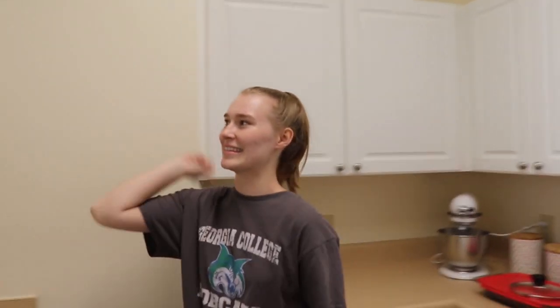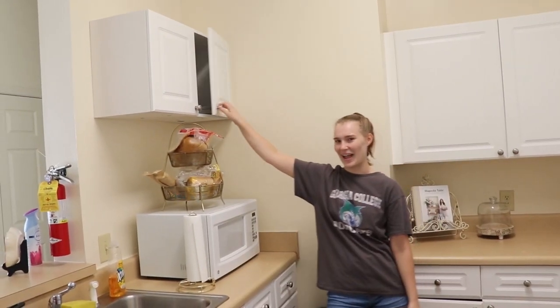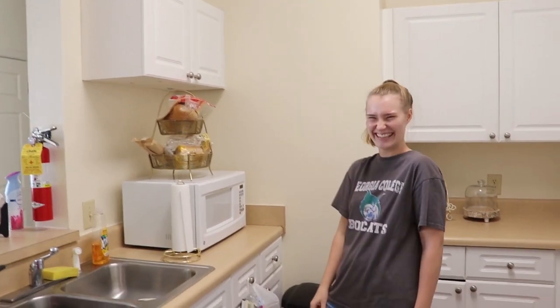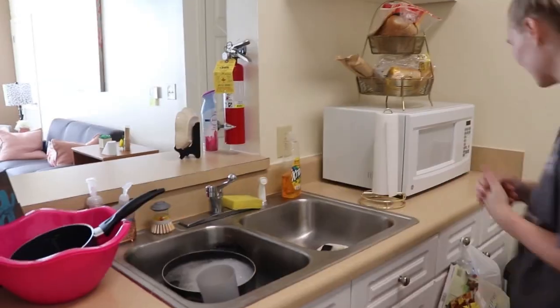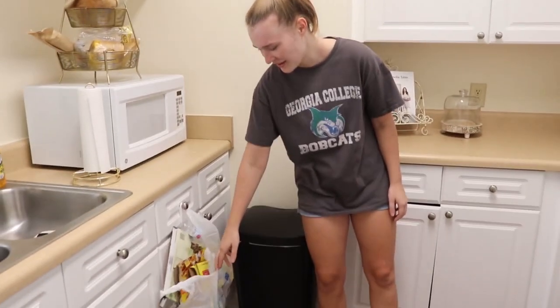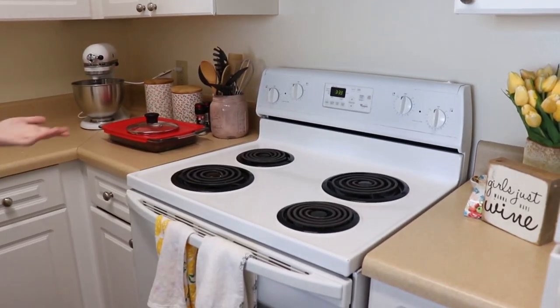I only use this one because I don't need a lot of space. This is bread, none of it's mine either. And these are dirty dishes that aren't mine, so I'm not gonna clean them. This is our trash can, and this is our recycling bin. And then those are lemons. And this stove, every time you use it, it smells like the whole place is gonna burn down.